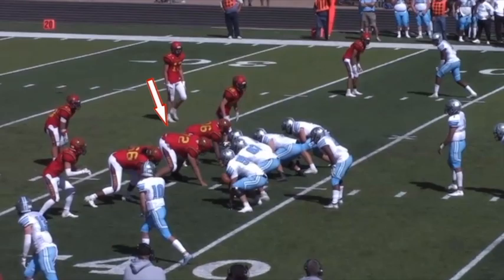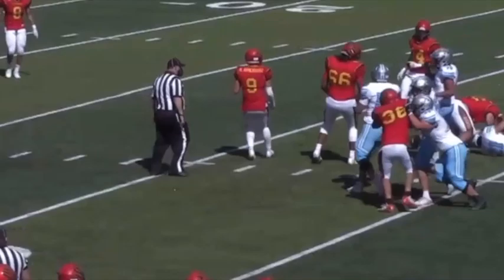Second down is seven now. And Davidson, why not just keep handing it off? It's Jensen, straightforward. Jensen gets about five, and it'll be third and short coming here.